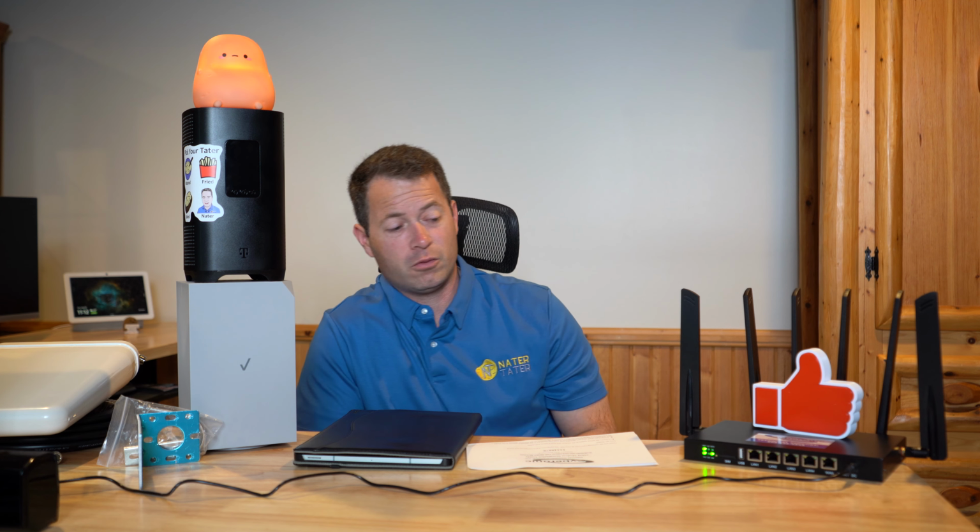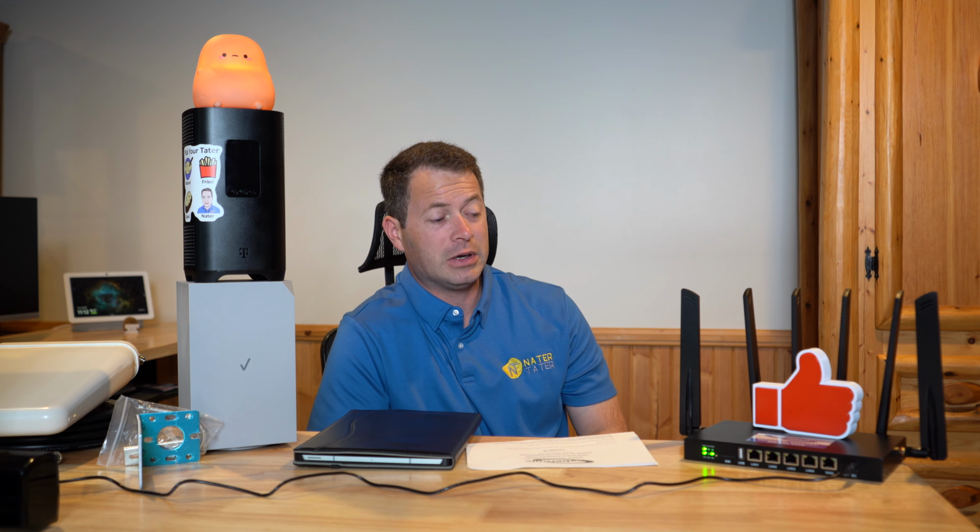Down here in the basement, I really don't get a great signal for connection, so I'm going to move this up to the third floor where I put my other routers or gateways, and I'm going to test that speed and get back to you.